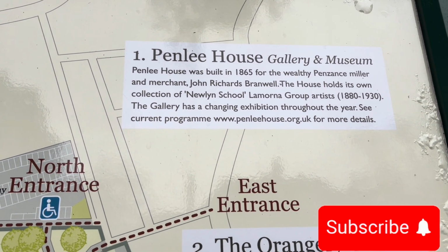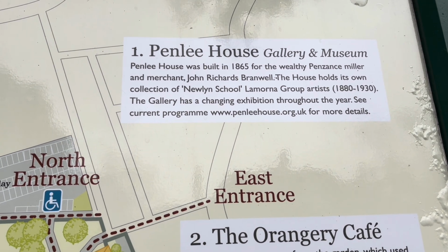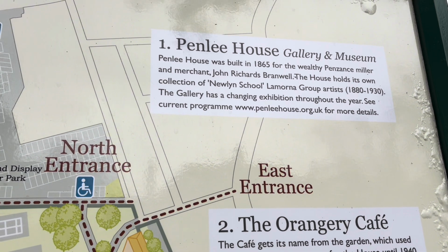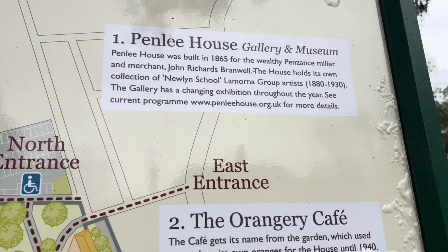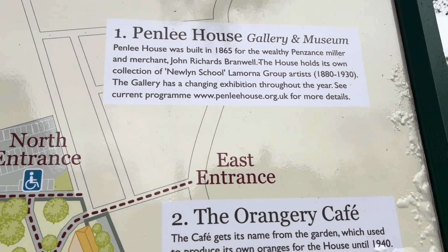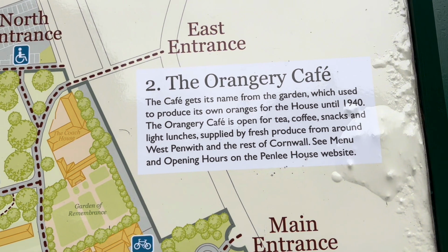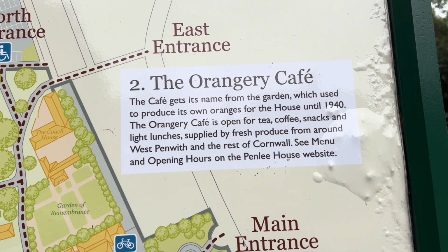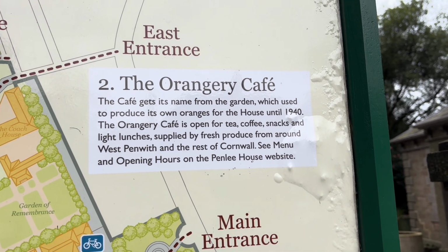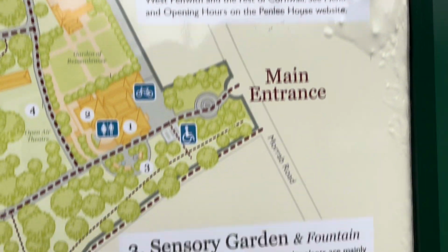Penlee House was built in 1865 for the wealthy Penzance miller and merchant John Richards Branwell. The house holds its own collection of Newlyn School and Lamorna Group artists, 1880 to 1930. The gallery has a changing exhibition throughout the year. Then we have the Orangery Cafe, which we're hoping is open because we fancy a hot chocolate or a coffee in there. Now that's right in beside Penlee House.